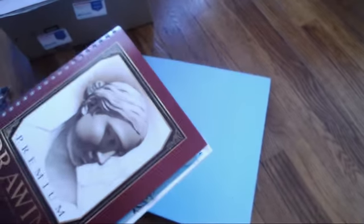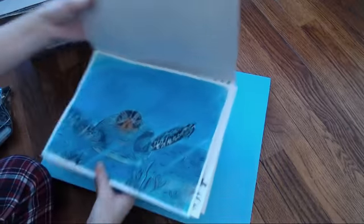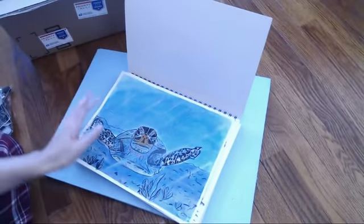I don't know what she sent me. I just opened the box and started this video, but let's see. I already have a bag full of supplies that she was using for Inktober, I think, and she just sent me so they wouldn't go to waste, because she decided to start with other mediums. And she sent me a sketchbook, actually the one I usually have, and she sent me some of her original art.